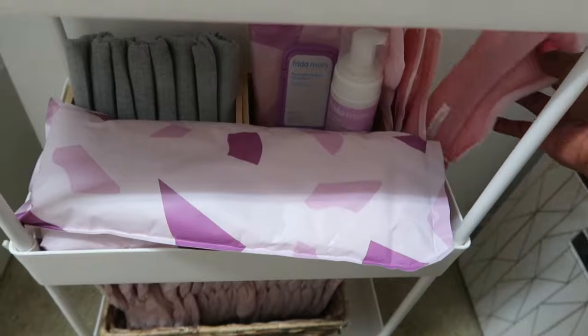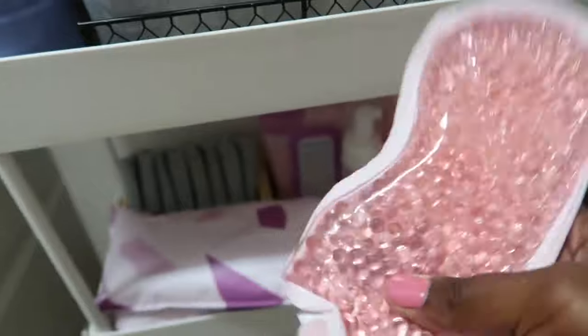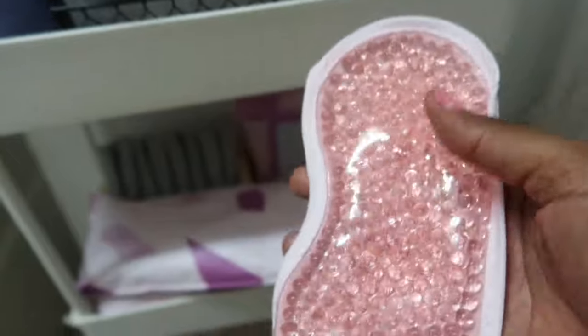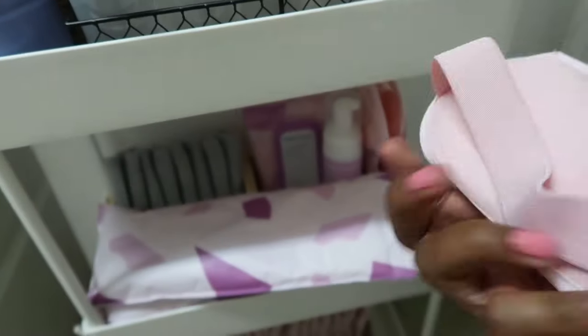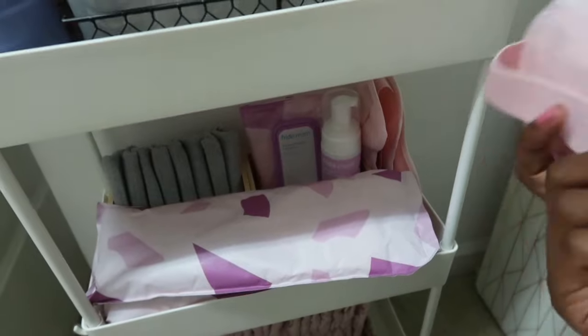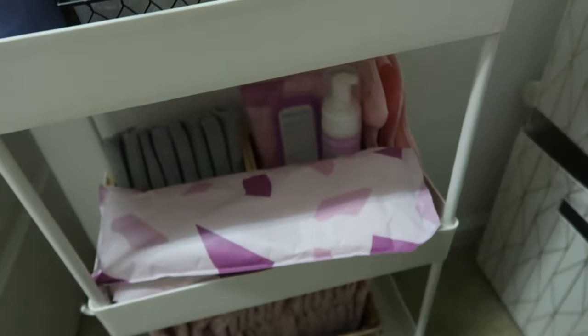Then I got these from the dollar store. These jelly things that you can freeze. And I saw that they have these reusable pads. And so I figured I could put a sock over it, and freeze these, and then put it down there. And that may feel good. And they're only like a dollar. So these are really nice, and could work really well on the perineum as well. And as y'all know, it is very important to me.